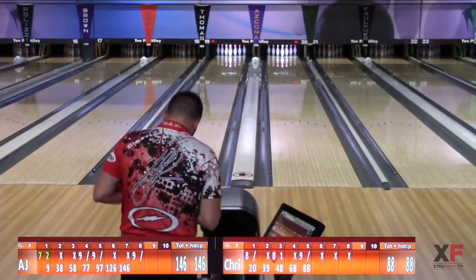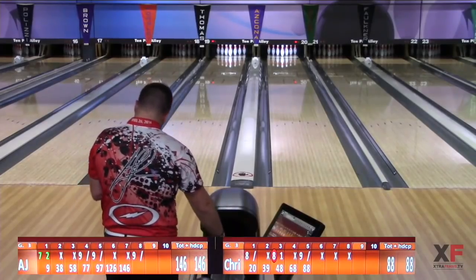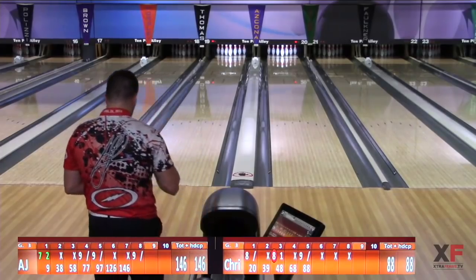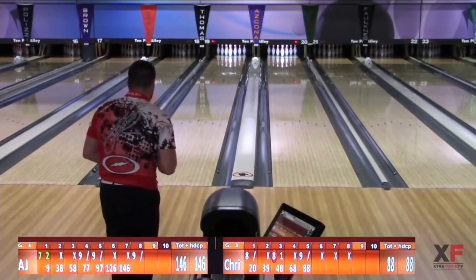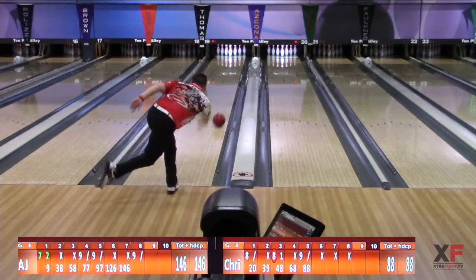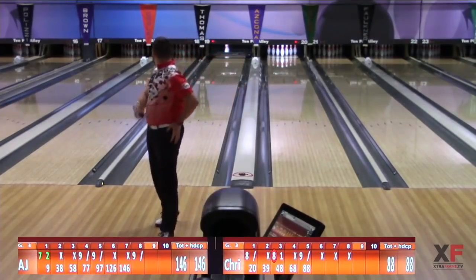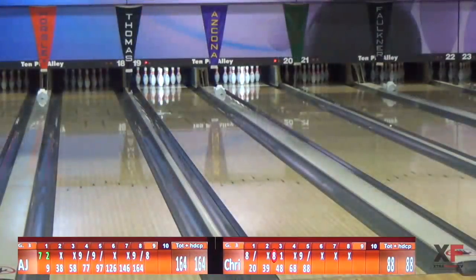No matter what Johnson does here, Azcona will have a chance to get up and win before Johnson gets to bowl again. It's a big shot here. I think that AJ has to strike on this shot to have any chance. Double wood. He's in trouble.